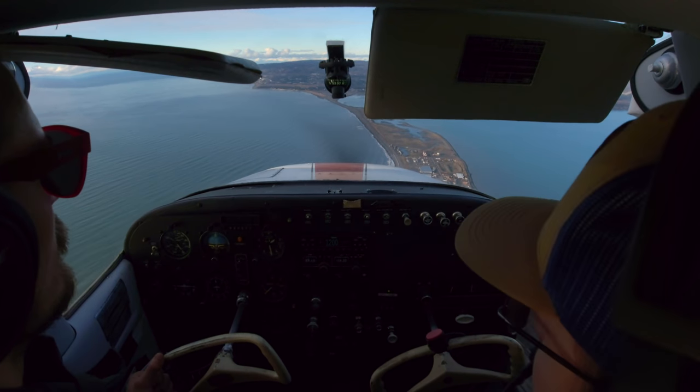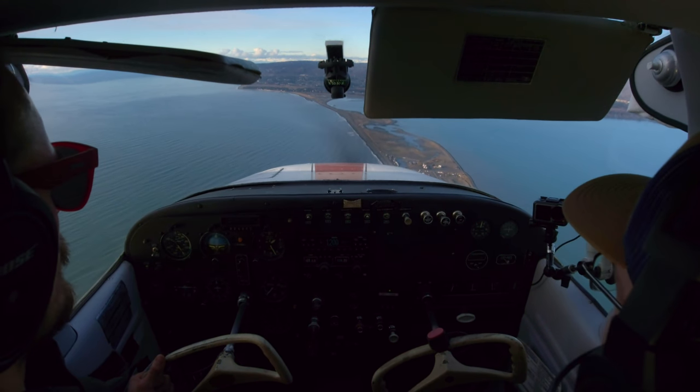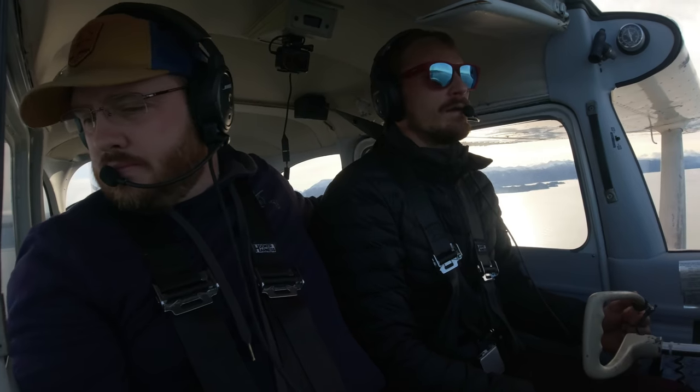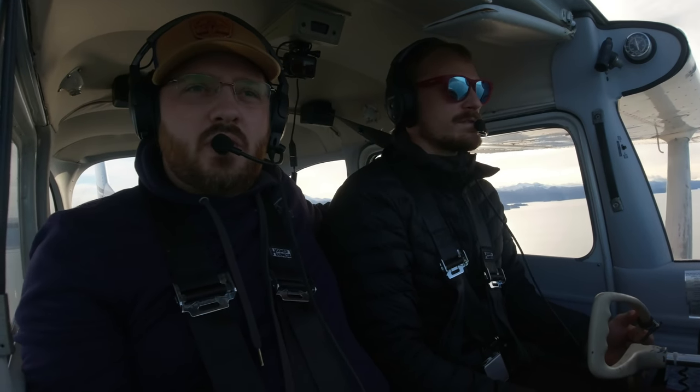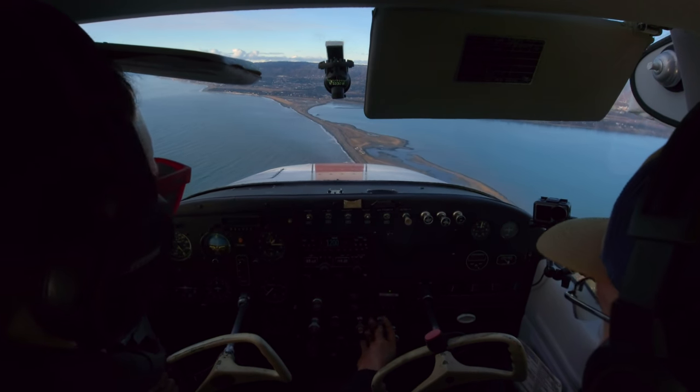Okay, so we're getting close to our pattern altitude. That's pretty good. You want to give a stab at the first landing, or you want me to do this one? How about I do this one, and then you can refine it. Sounds good. Let's do our CIGAR now that we're close. Okay, so C is carb heat? Yep. Okay, carb heat is on.